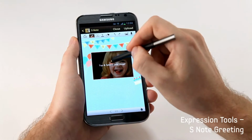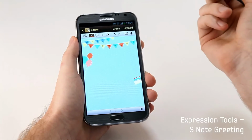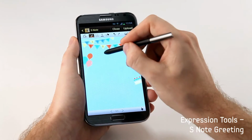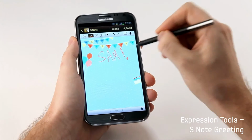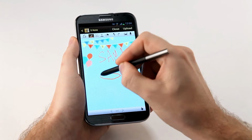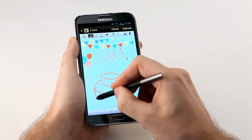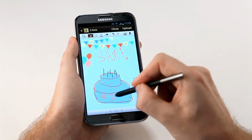And from here I have the option to add in a photo, but I think I actually want to draw something, so I'll get rid of this. And let's see, I say happy birthday at the top, so let me write in his name. Happy birthday, Sam. And then I'm going to draw in a nice little cake here, a blueberry cake, that's his favorite. There you go. And then that's the end.